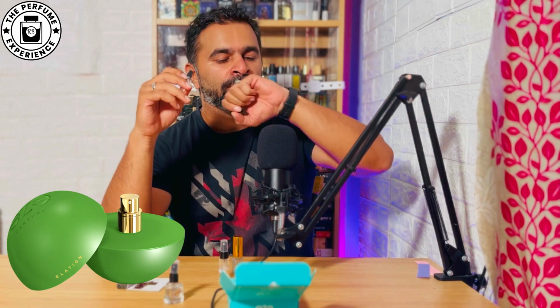The only difference I found is that in Issey Miyake, when it opens up, there's a little bit of a citrusy note and then it transitions into the floral notes. I already sprayed Issey Miyake a few minutes back. And here I would say that Elation has more white florals, it smells more of jasmine, lily of the valley, more of a white flower theme. And again, the performance is good. It's very punchy.